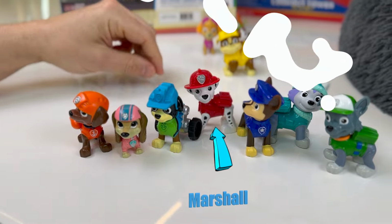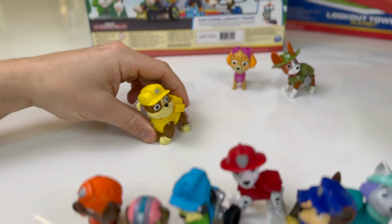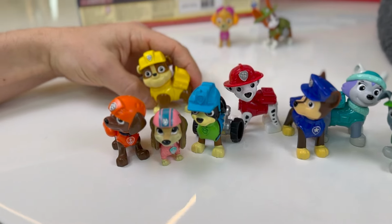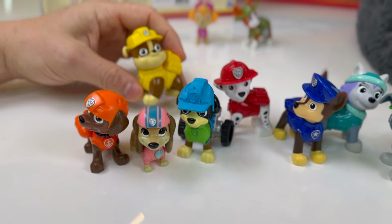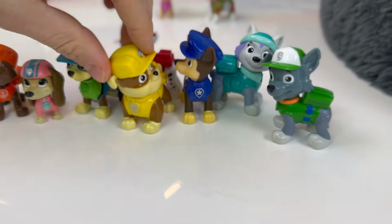Wonderful. Okay. Let's bring Rubble to the front. Rubble Rubin. Oh, I love that name, such a funny character. Look at him. He looks like a bulldog. Yeah, Rubble Rubin. He's very funny. I could say that many times. Rubble Rubin. That's right. It's like a tongue drop. Rubble Rubin. And there he is, taking the lead in the front.